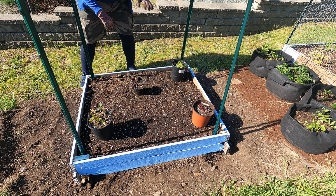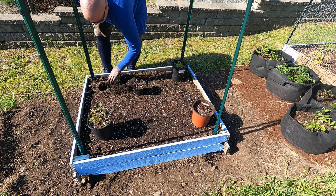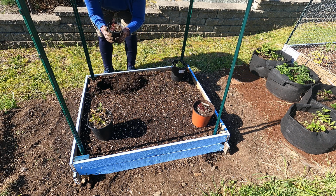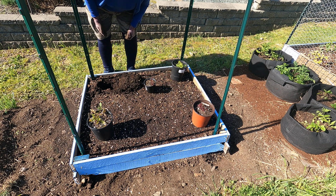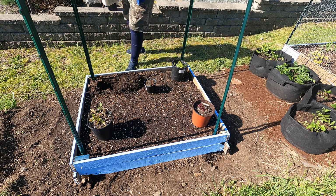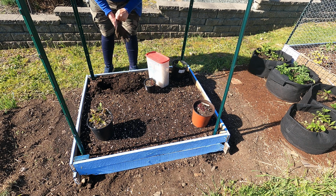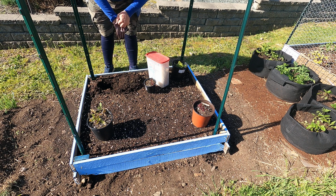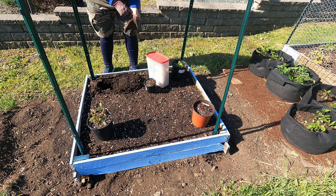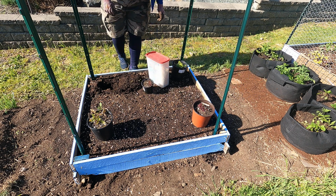Oh, sorry, spider. Wherever you are, I did not mean to go right through your web. Oh, you know what? I forgot food. Alrighty. Here's the food. 10-10-10 granular. Should be just fine. These haven't had any food for quite a while.